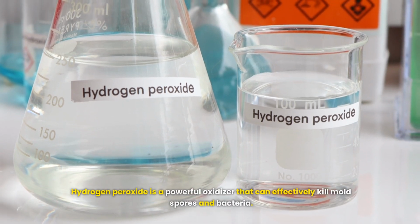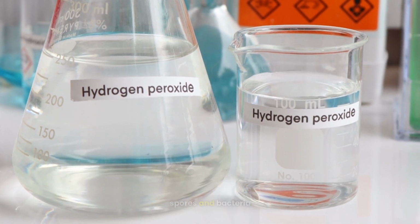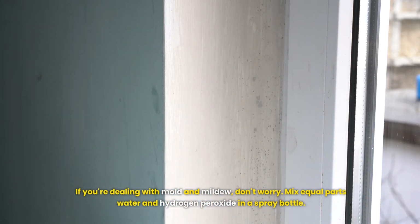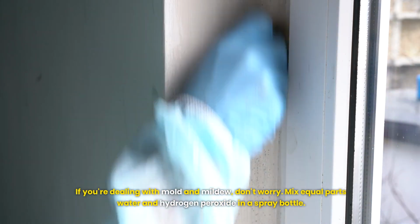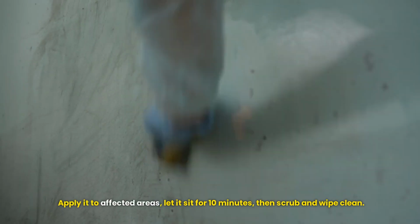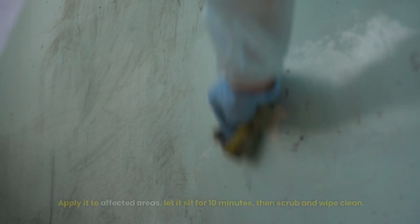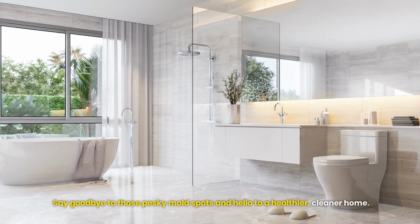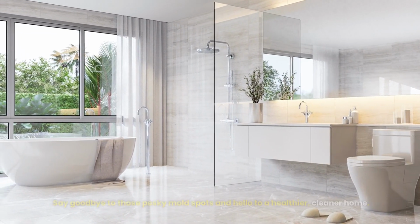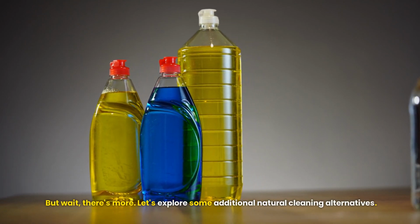Hydrogen peroxide is a powerful oxidizer that can effectively kill mold spores and bacteria. If you're dealing with mold and mildew, don't worry. Mix equal parts water and hydrogen peroxide in a spray bottle. Apply it to affected areas, let it sit for 10 minutes, then scrub and wipe clean. Say goodbye to those pesky mold spots and hello to a healthier, cleaner home. But wait, there's more. Let's explore some additional natural cleaning alternatives.